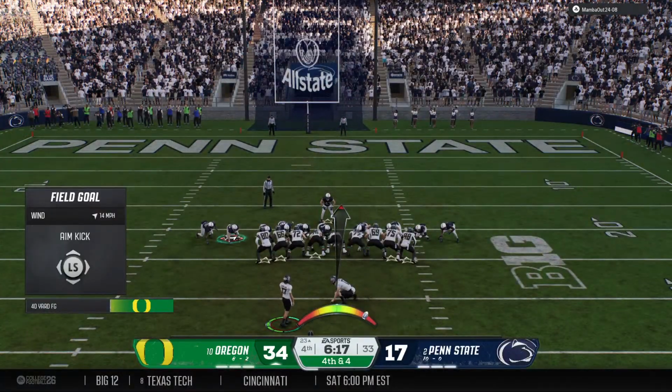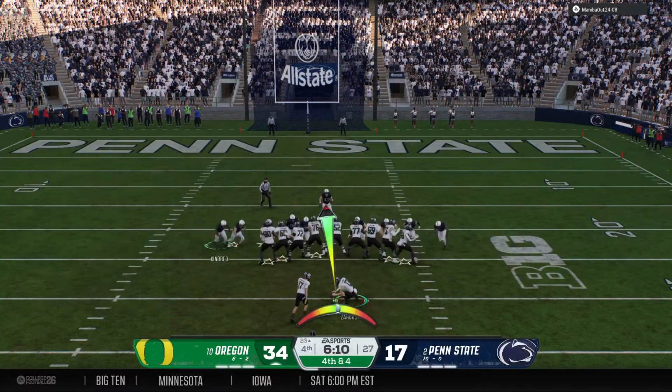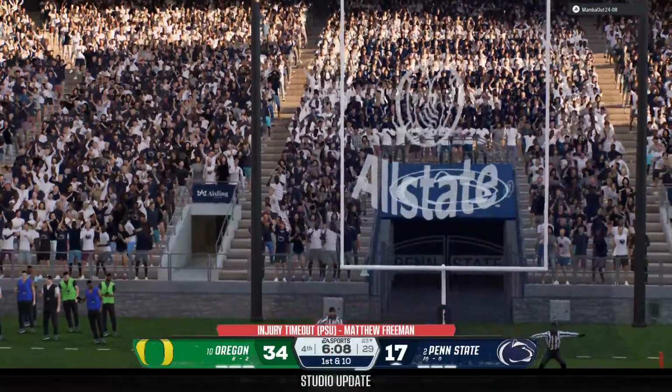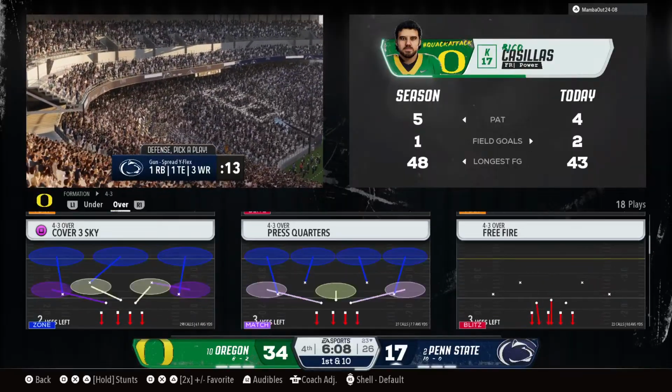When you can run the football like this, it just opens up the playbook. You can continue to run. You can go to play action. You really keep the defense on their heels when you can run the ball like this. Nice play. Oh, and he's off target. It's no good. After the miss, it remains a 17-point lead.